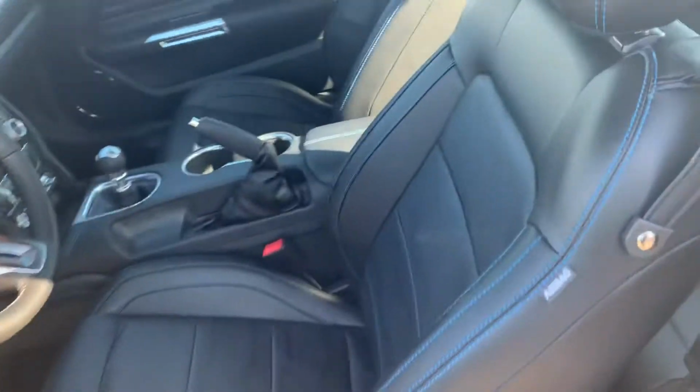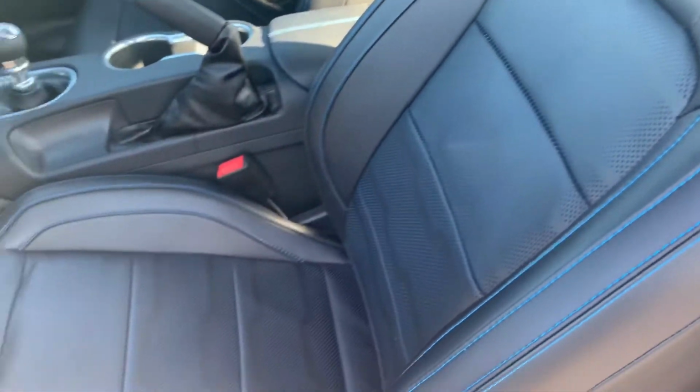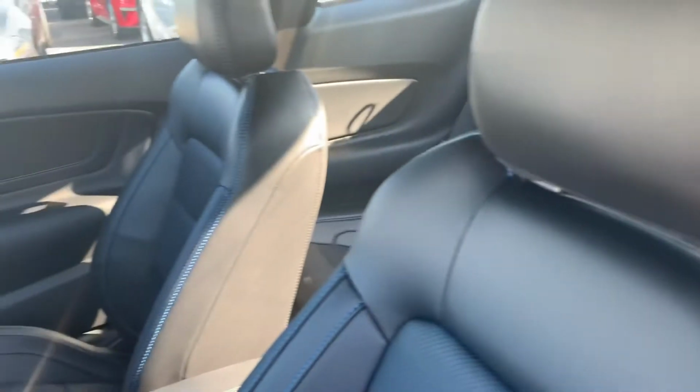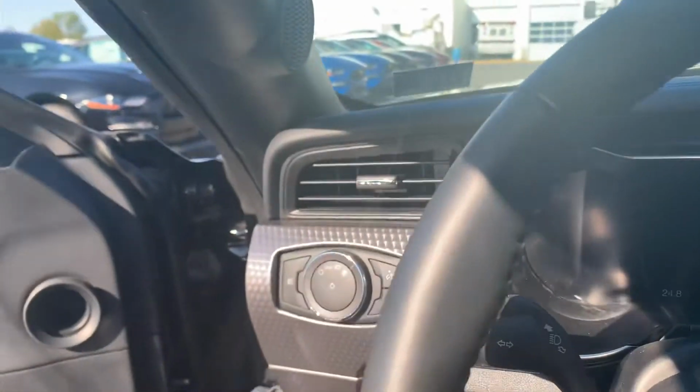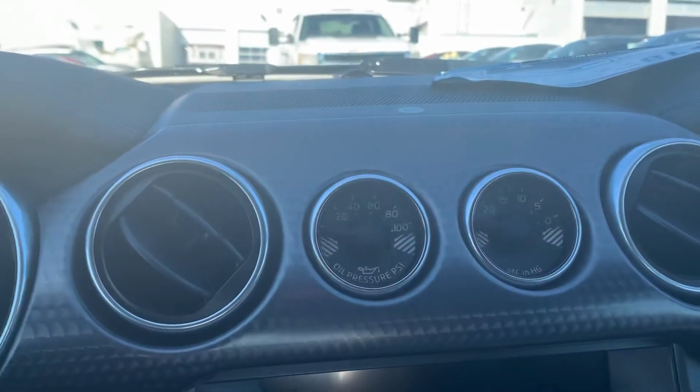Look at this awesome midnight blue interior, that blue stitching. It's killer. This top of the line Premium Plus GT Mustang looks so awesome, so amazing. That blue stitching is everywhere and I love it. Got that digital dash screen, beautiful finish across the top. Got your performance gauges right there.